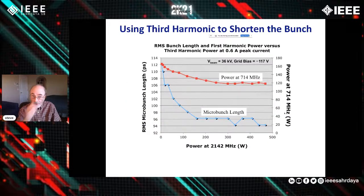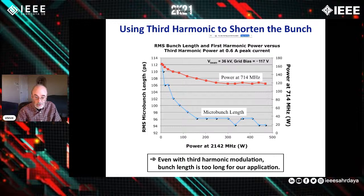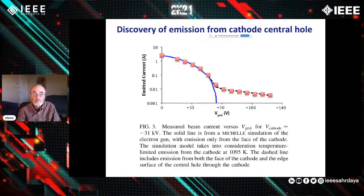This shows just looking at using third harmonic to shorten the bunch. So we picked a parameter where we can make the study, simply freezing the peak current at 0.6 amps and adjusting the RF power as shown here and the third harmonic power here. We can start at 112 picoseconds RMS and get down to about 95 picoseconds simply by changing that ratio. But that's as far as we can go. Remember, our target was about 50. So even with third harmonic modulation, the bunch length is much too long for this application, bottom line.